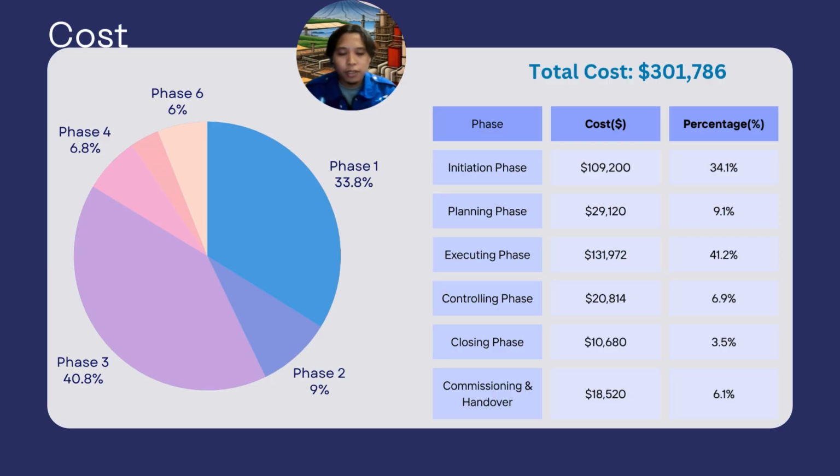The planning phase is about 9% of the cost, which is $29,120. The controlling and commissioning and handover phases are around 6 to 7% each, which is 6.9% for the controlling phase and 6.1% for commissioning and handover. And the closing phase is the least expensive at just 3.5% of the total budget.